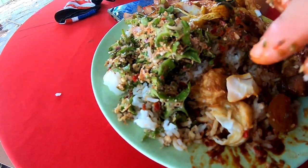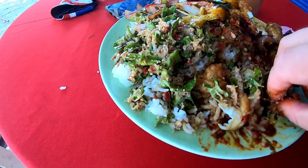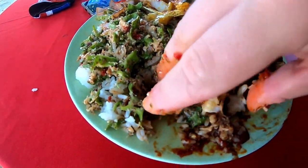One of the commenters on my last video mentioned that when you eat the rice, don't eat the rice by itself. Make sure you mix it with different items like eggs, chicken, fish at the same time. So that is exactly what I'm gonna do right now. Fish, egg, rice, some chicken as well, and then add some vegetables. Like this. You know what? That actually does taste better mixed all together, not just rice by itself. So, thank you for the recommendation.